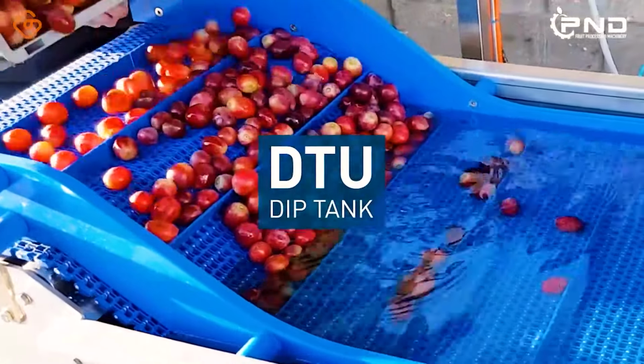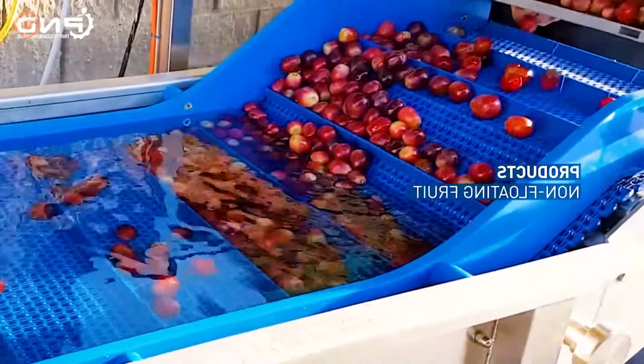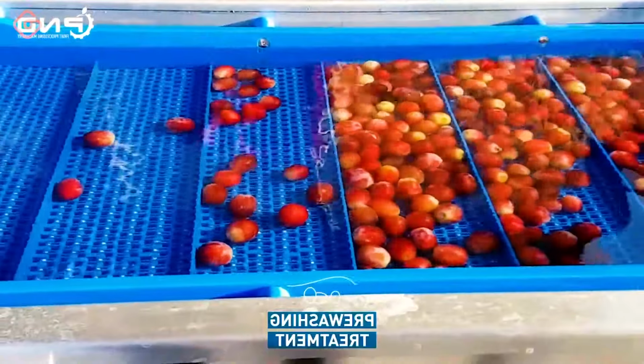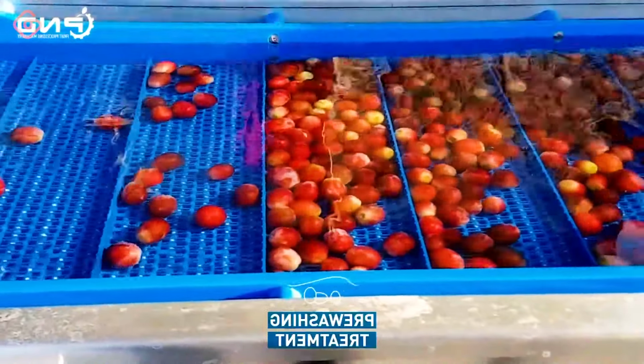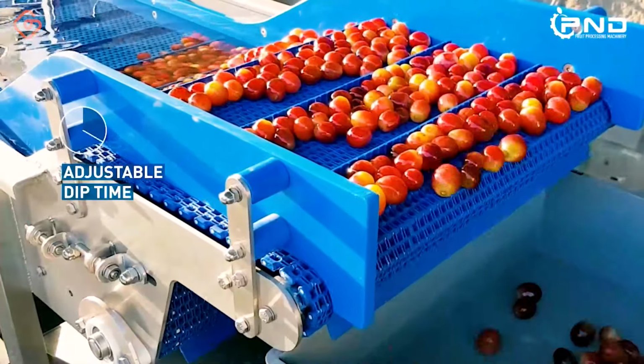Grape dipping tank is one of the indispensable equipment in the process of processing and preserving grapes. Not only does it help remove residue and bacteria, the dipping tank is also a place to create clean and delicious grapes.